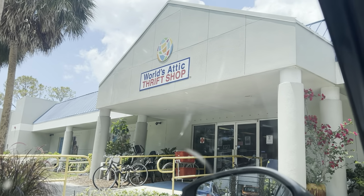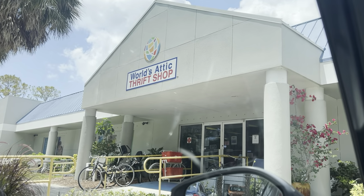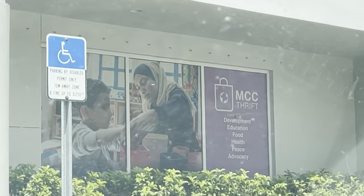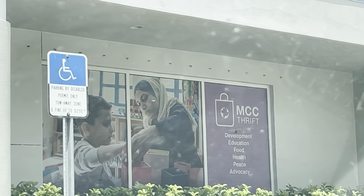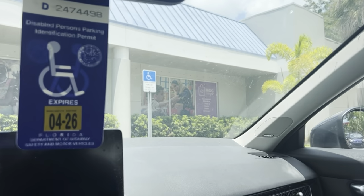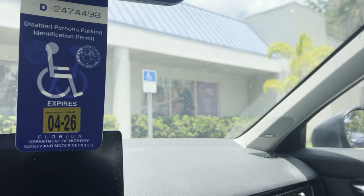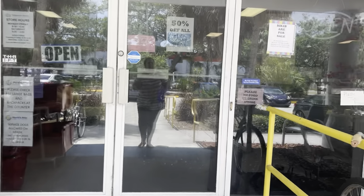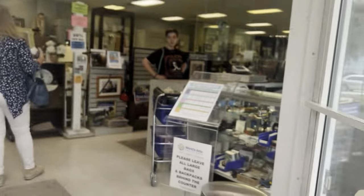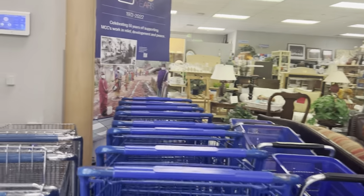So this looks like a daycare. It's so adorable. World's Attic Thrift Shop, MCC Thrift. I don't know anything about MCC, but it says over there, development, education, food, health, peace, and advocacy. Sounds like a place that I would love to spend my money. So let's go check that place out. Okay, please no food or drinks inside. 50% off all blue tagged items. Looks like Goodwill.